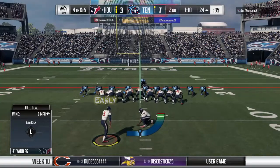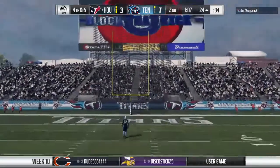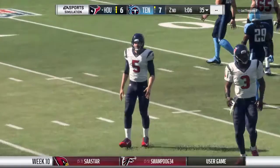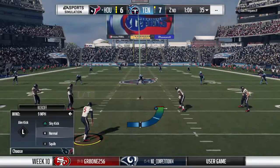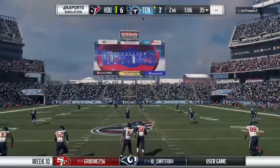He connected on his first, this from 41. And the kick by Gonzalez, he is good. And they'll get it back within a point at 7-6. So in the end, they had the ball for 10 plays, but the drive only yields 3 points. Yeah, they were able to move the football, but the defense stiffened once their backs were to the end zone, and they were able to hold them to just 3.